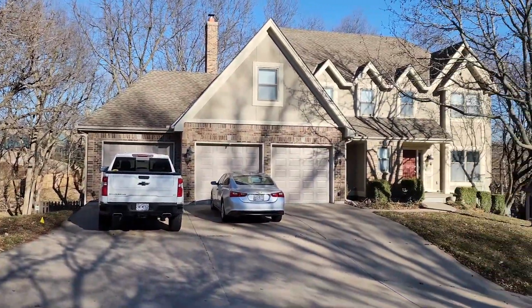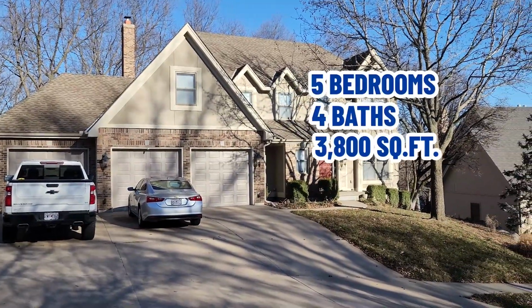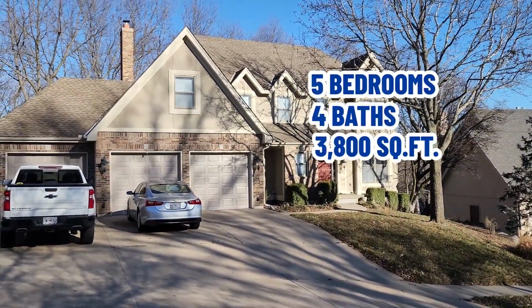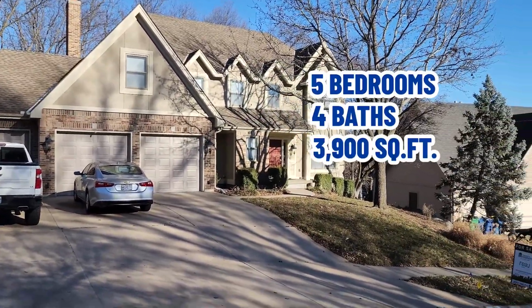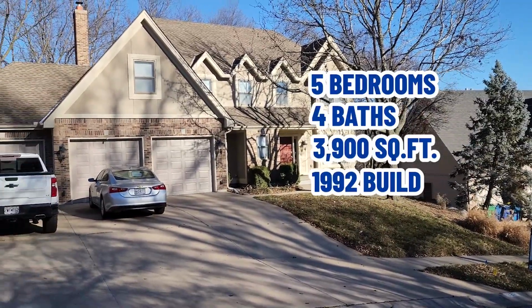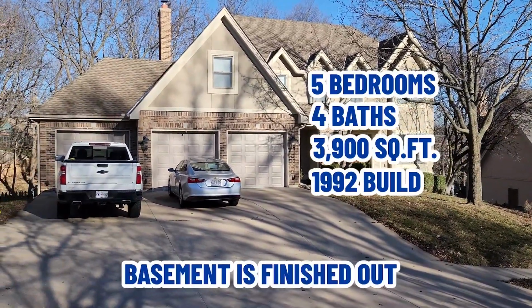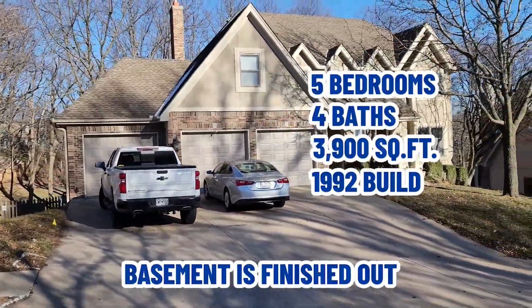This is the subject property. It is 5 bedrooms, 4 baths, 3,800 square feet. Almost 3,900 square feet. It's very nice. It's a 1992 build. The reason that you get so many bedrooms, bath, and square footage is because the basement is finished out and there's a complete walkout on this property.